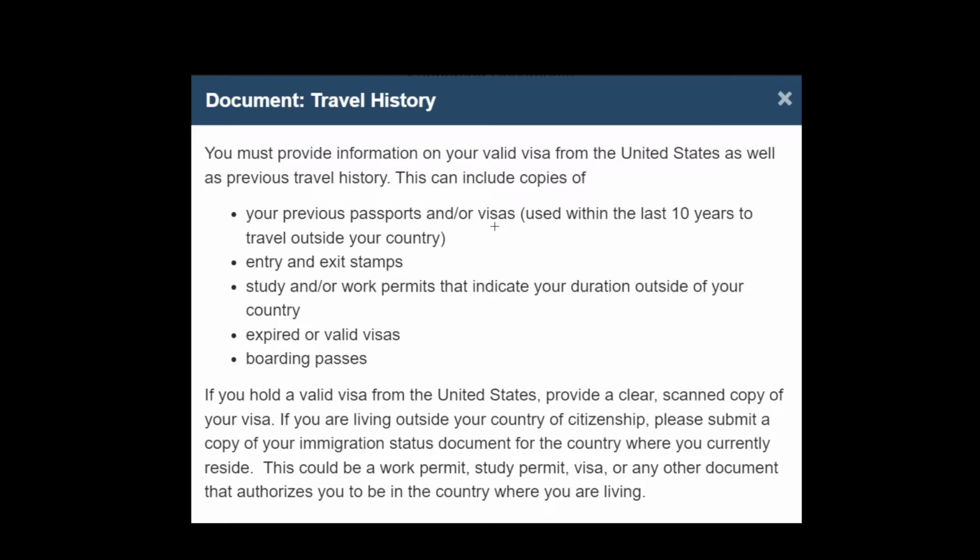For the travel history documents, these are your previous passports. If in the past you traveled to other countries and you recently changed, updated or renewed your passport, then what I did for the documents I uploaded for travel history is I got a copy of my previous passport, my old one, and also took a copy of the visas that I have there, and the stamps, of course, the entry and exit stamps.